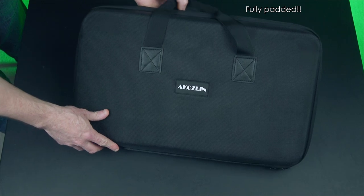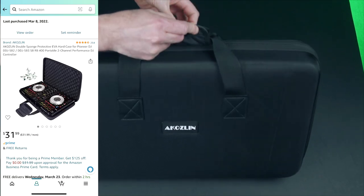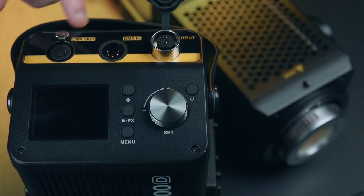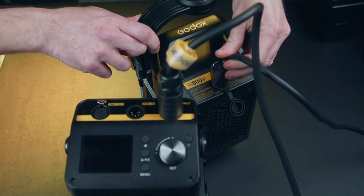Check this out. You have your barn door with the case. Comes with everything that you need here. And there you go. Here's the top of the ballast. This is your DMX in and out. And here's where you connect the light to.